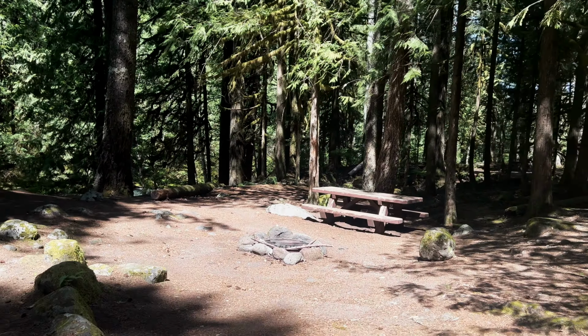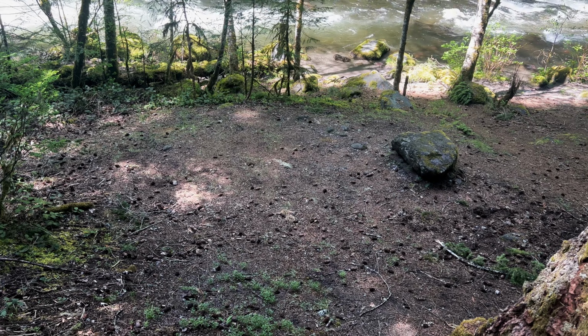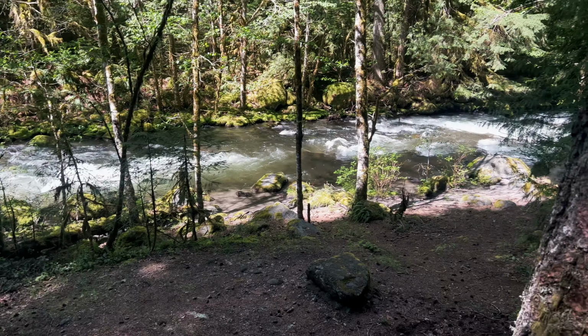Let's come down and take a look. First off, I'm going to come down here and see this flat spot right here. That's probably a great place to put your tent. So you put your tent down there and you're right against the Zigzag River, north banks. Come down here. And look at this right here. Put your tent right here. I don't know if they put this rock here to try to block that, but that's my current thinking.